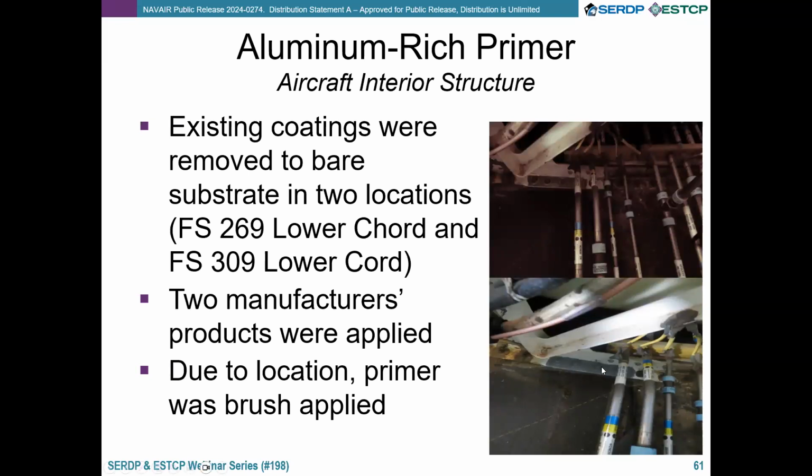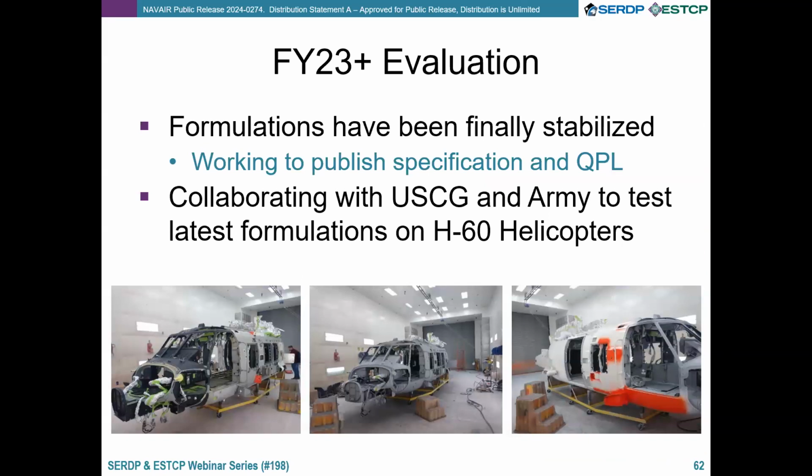As you can see there, where we've applied the primer, it's an area at the bottom of the belly of the aircraft, and it's expected to gather water, oils, and other contaminants. It's been a challenge to protect against. So we brushed the primer on to areas that had their corrosion removed. And after approximately 5 years in service, we were able to show that the primer is performing very well at preventing corrosion there. Which led us to entire aircraft demonstrations.